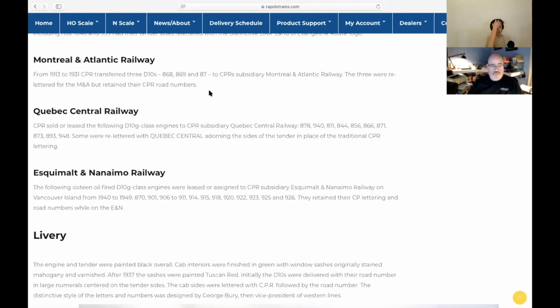So Quebec Central, they bought and leased some. I don't know if they're a subsidiary or not. Are they? Yeah, CPR subsidiary. So I find it really weird that they would have bought and leased them if they were a subsidiary when the others were just given them.